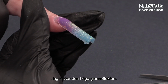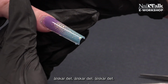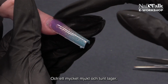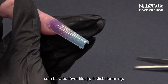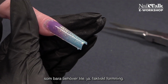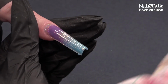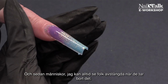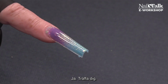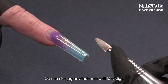Oh, I love the high shine effect. Yeah, already, right? Love it, love it, love it. And a very soft and thin layer, which only needs a little bit of shaping, and that's just enough to make it very beautiful. Like this. And people, I can already see people laugh when they remove it. Yes, me too. And now I'm going to use my e-file, gently, of course.